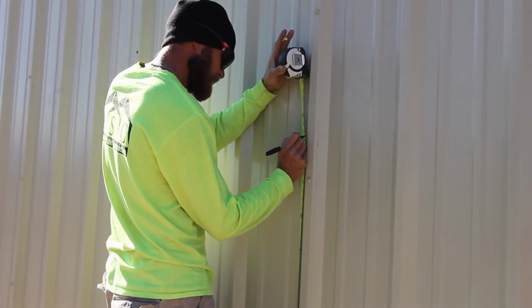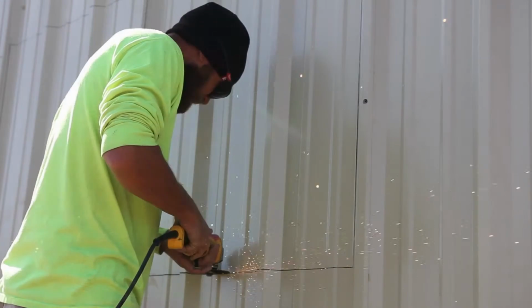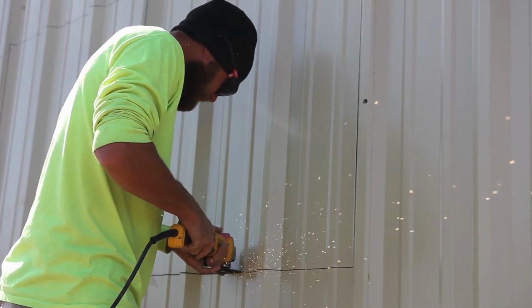If Great Western is providing your windows, there will be an installation detail on your plans. There will also be a width and height dimension provided with the window, so you know how large of a hole to cut in the wall panels. When cutting into your panels, it's important to make sure that you have the measurements perfect. You'll really only get one shot at this.